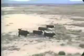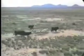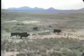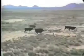The same scene is repeated as we saw earlier, the sheep maintaining a position in the middle of the cattle with a perimeter of cattle about them. This was very typical of the many observations that we made of the bonded sheep and the cattle.